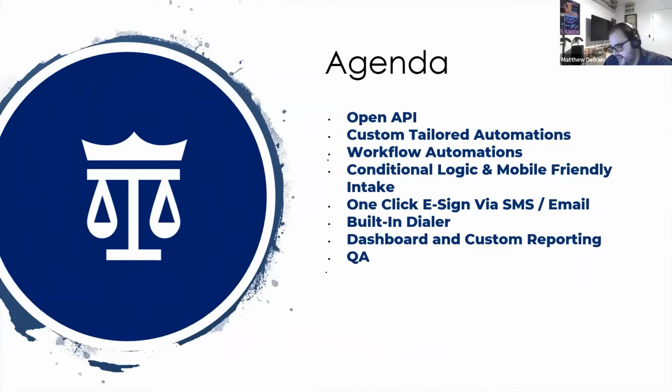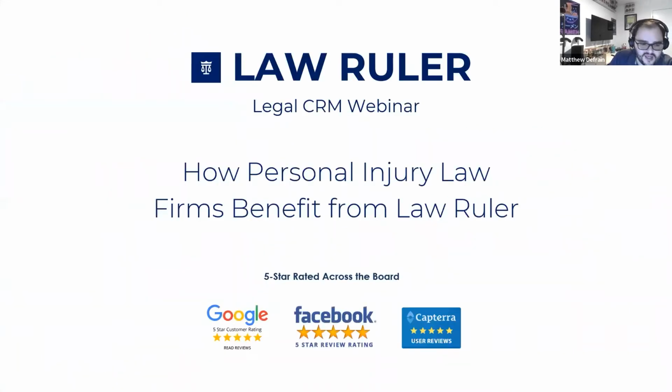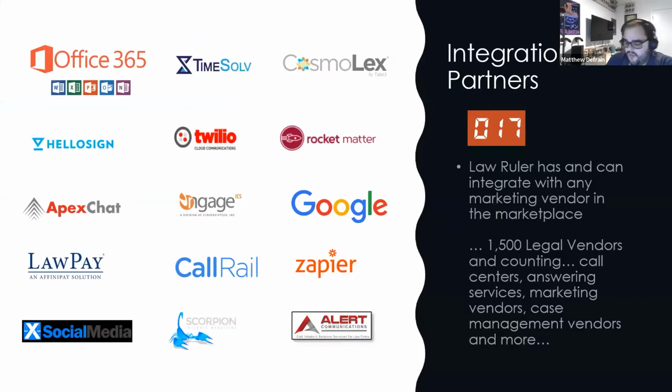We're going to go over a few of the things that make us unique and a few of the key features that personal injury firms will find most valuable, such as our open API, our custom tailored automations, workflow automations, conditional logic and mobile friendly intake forms, one-click ESign via text messages and emails, built-in dialer, dashboard and custom reporting. After that, we'll dive into a QA and answer any questions that the attendees have. Let's go ahead and dive into that first point and the first feature on the board.